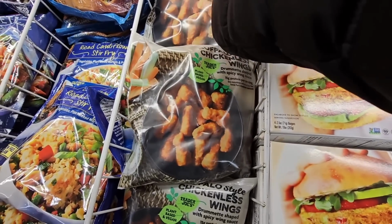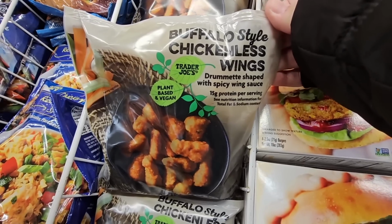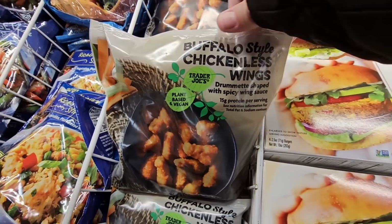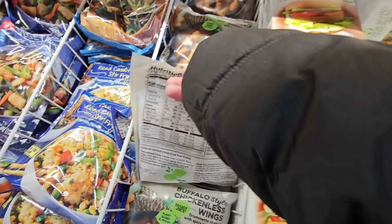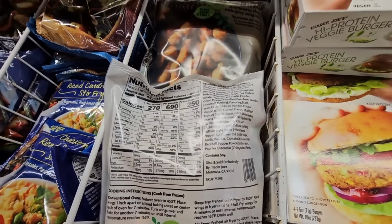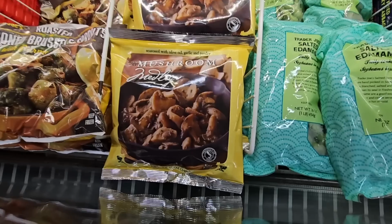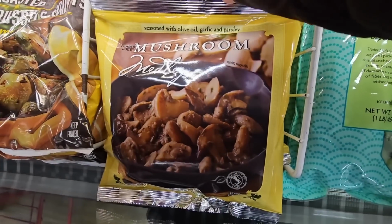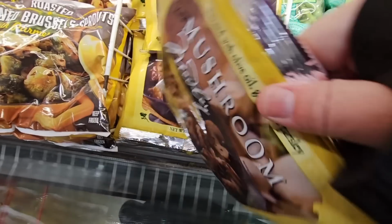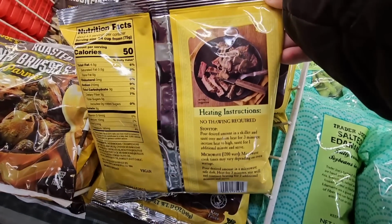Now this looks like a new item. This is buffalo style chickenless wings. For this store, it's always kind of stuck in a corner, but you can find an area where there is all of their veggie burgers, meatless area. Some of their gluten-free items are spread throughout. Now, this sounded really good. Mushroom medley. I love mushrooms. I know some people either love them or don't, but I do like mushrooms.